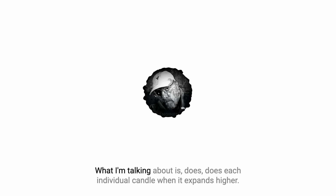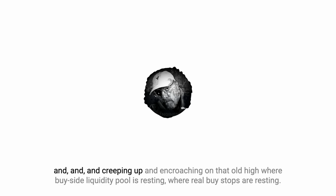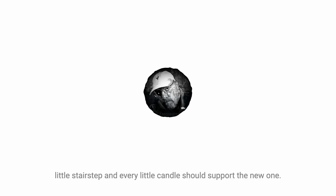That's great. What I'm talking about is, does each individual candle, when it expands higher, when you're bullish and you're watching that buy program unfold, digging into higher prices and just keeps printing and creeping up and encroaching on that old high where the buy side liquidity pool is resting, where real buy stops are resting. I'm teaching you to look at every individual candle and how it relates to the candles just before it. So it's going to create a small little stair step, and every little candle should support the new one. Every down close candle, I'm looking at that.